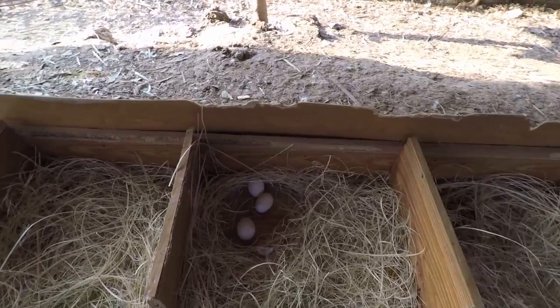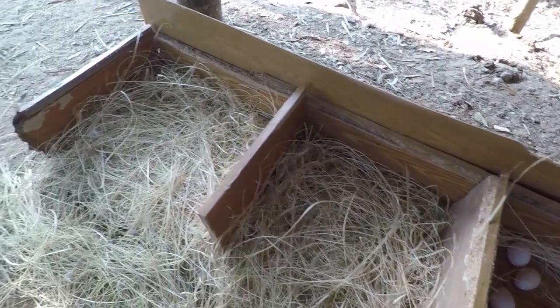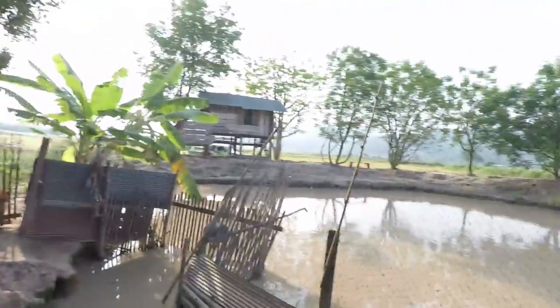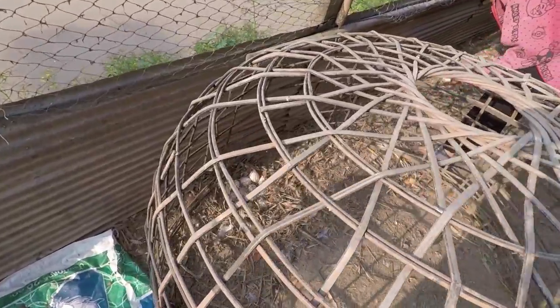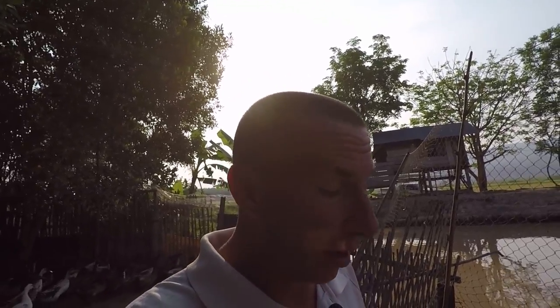We've got three there, none there, none there, and none there. Three is better than none. They obviously like laying there, but they're normally so used to laying in other places. And as you can see down here, there's a whole clutch of them. I think really it's just a case of giving them time to get used to it. So it's all good progress, can't complain.